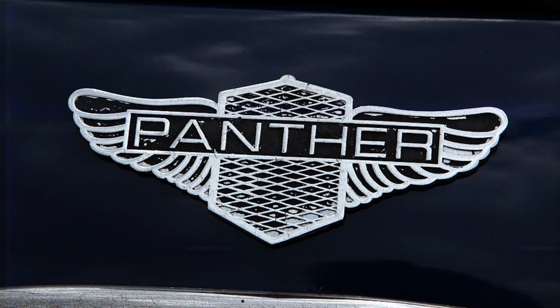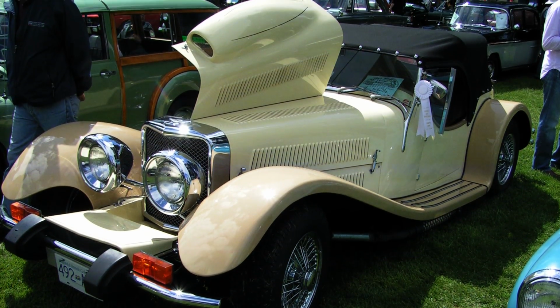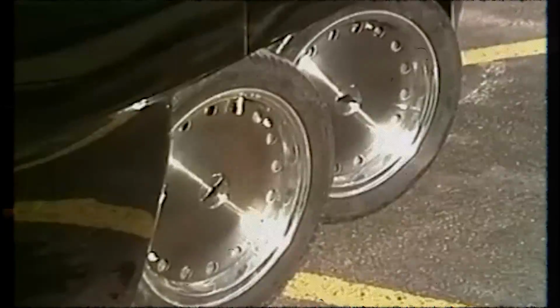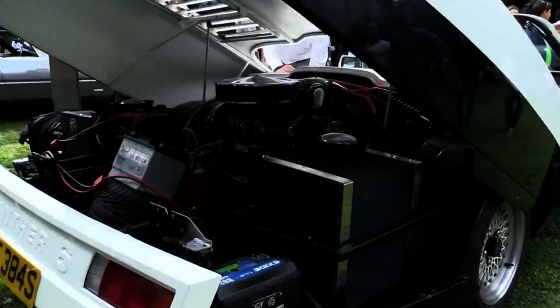Panther Westwinds quickly gained a reputation for making insanely expensive, over-the-top, and beautifully finished cars, including the Felber Ferrari, DeVille, and Laser. They had a good run in the mid-70s, but as the decade came to a close, sales started to dip. With a bit more time on his hands, Jankel began dreaming up his next big creation.